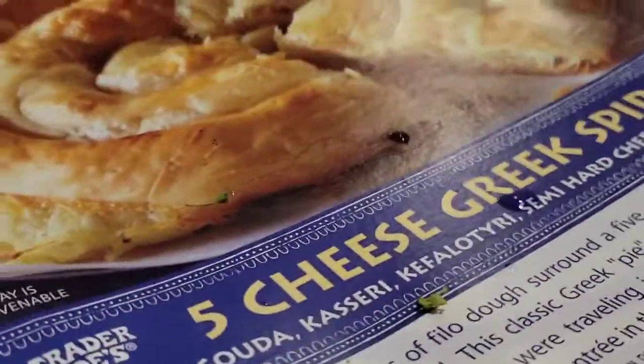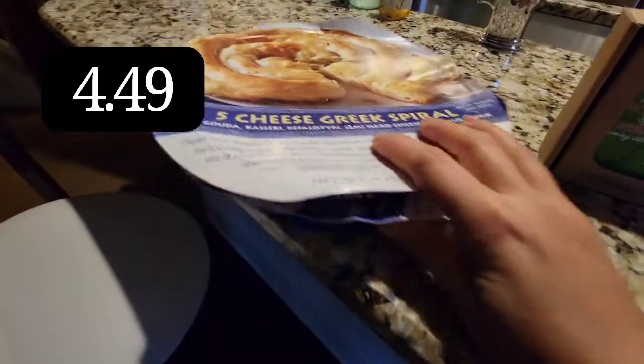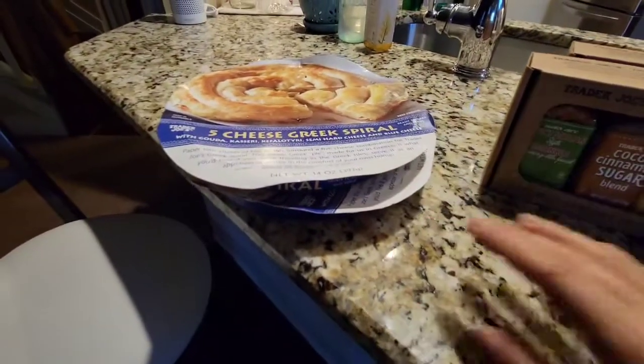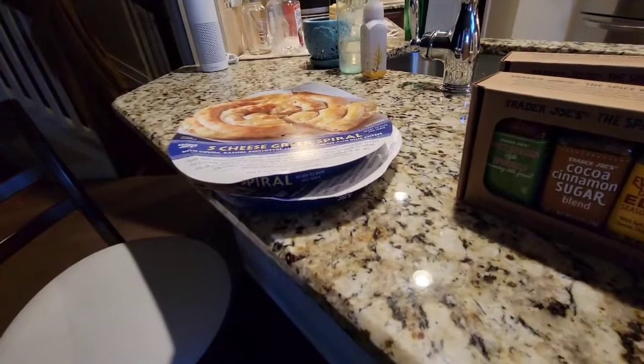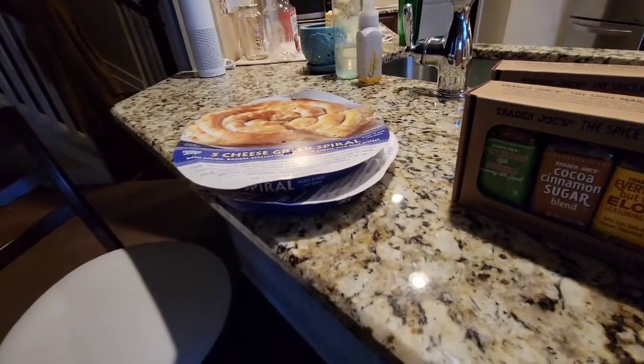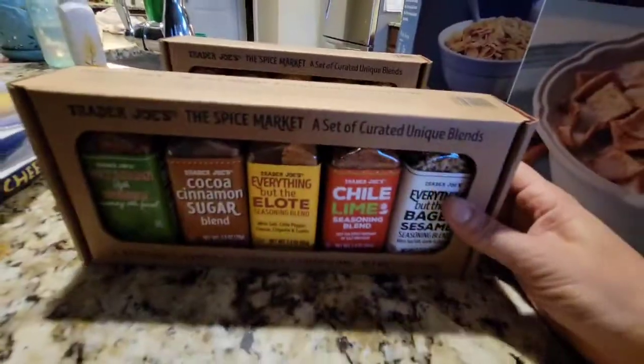I got the cheese Greek spirals, so these go great with chicken as well. I love serving that with chicken, whether a whole chicken from one of the rotisserie chickens from Costco, or I cook them myself, grilled chicken.